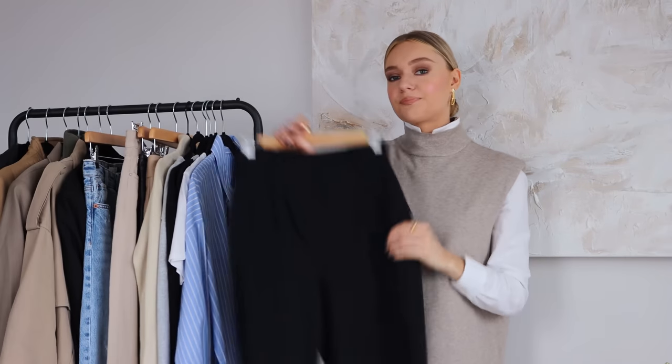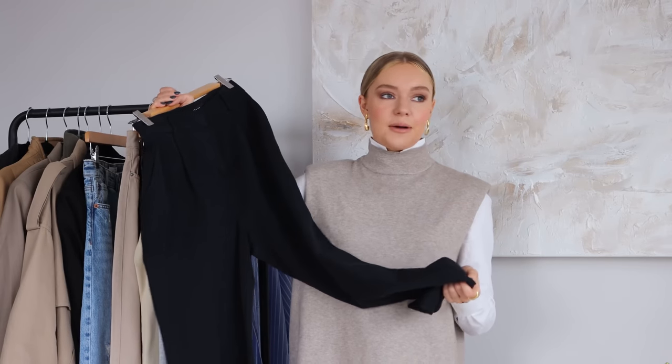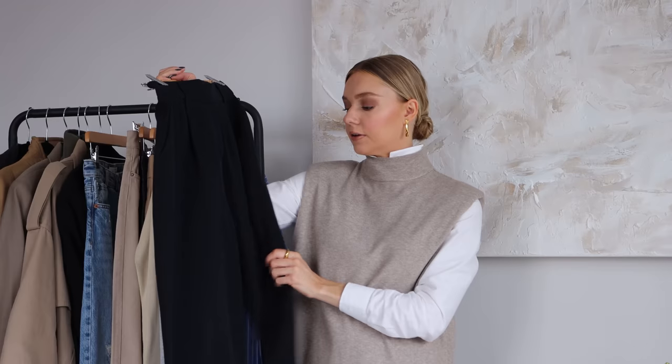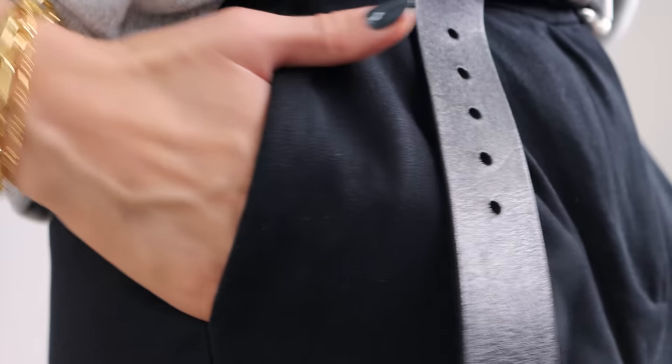Now the next one, this is a classic for me, the straight black trousers. You know how many times I've included these in videos. These ones are from Novo London. Really, really good quality. You can tell the quality on this is premium, definitely worth spending a little bit more if you wear black trousers a lot.